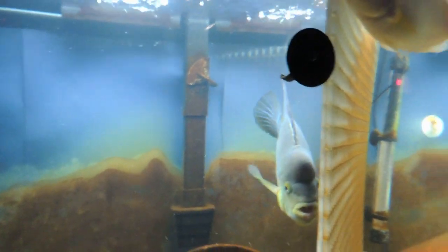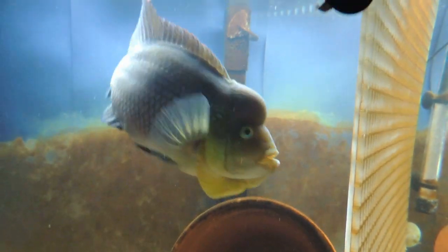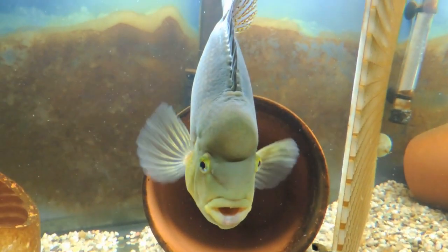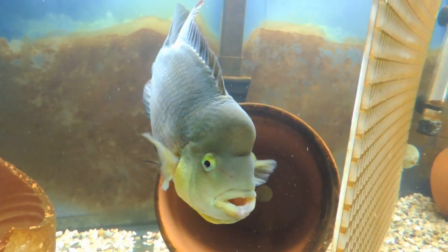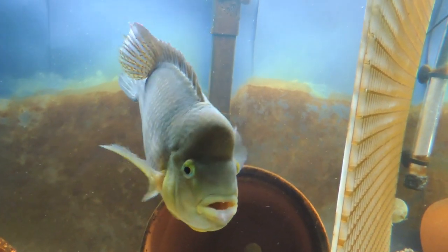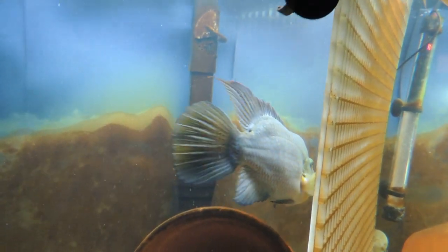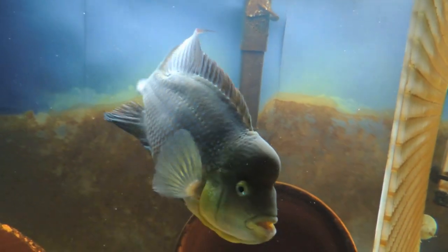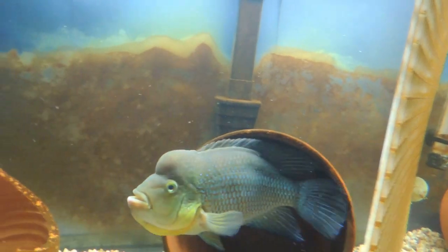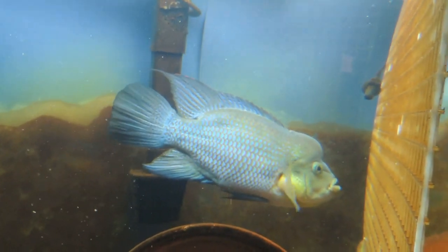So what I'm going to do is see if I can locate some black plexiglass, and I'm going to make a divider so she can't see Samson here. Obviously I'm not going to let the divider down because he'll kill both of those Xylos. Anyway, I just want to spawn these Xylos, and then I'm going to move them on. I didn't really have too much intention of keeping them full, forever. I just wanted to add them to my spawn list and then move them on.